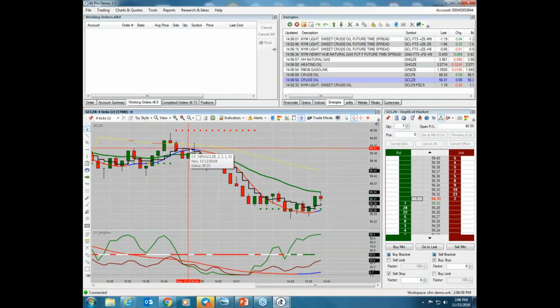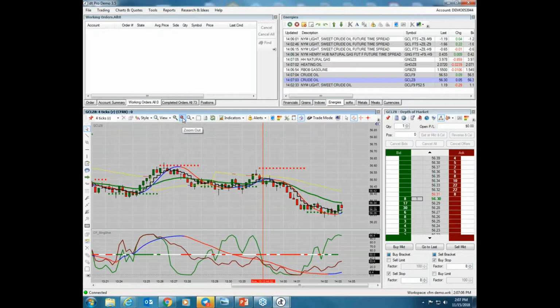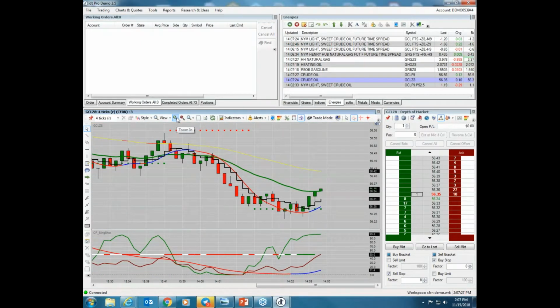And one thing that you can do, 2 things actually. Number 1, get in the habit of zooming out. Okay. That's going to tell you a lot. That'll allow you to see left a little bit further to see if you're bumping your head against resistance or support. As you can see here in the crude, we were back and forth here. We finally broke it, right? So that tells you a little bit. So get in the habit of doing that. Hitting this red zoom out button.